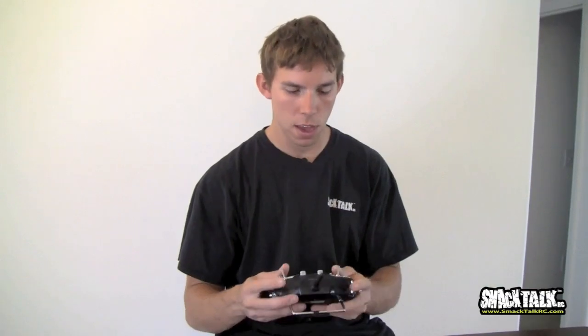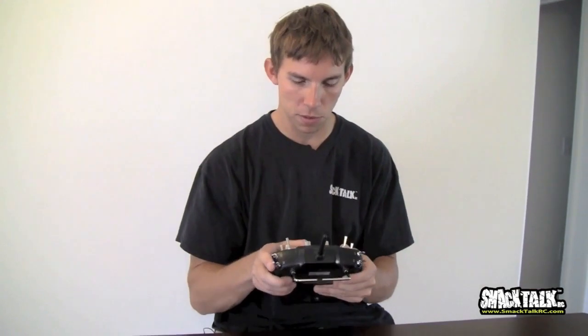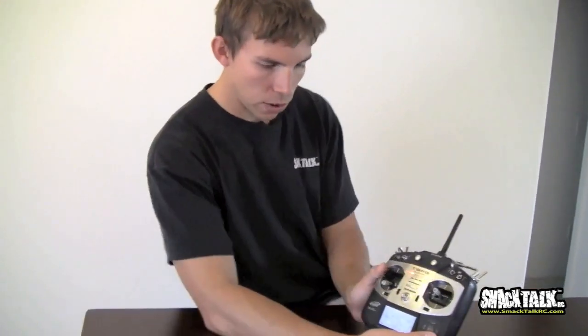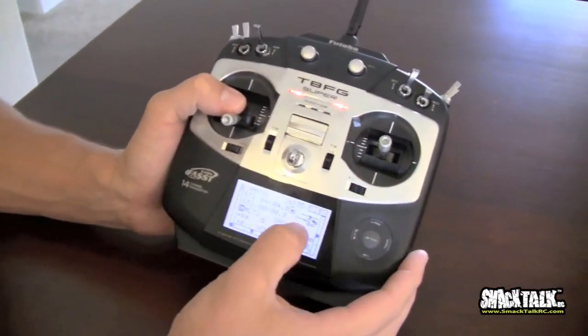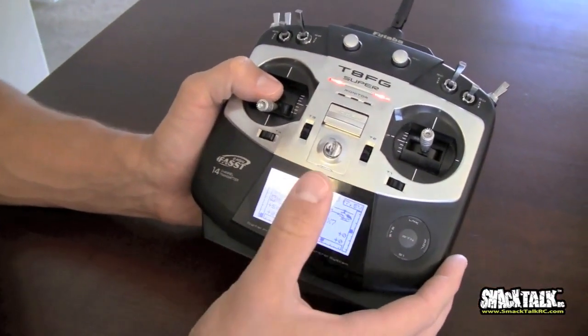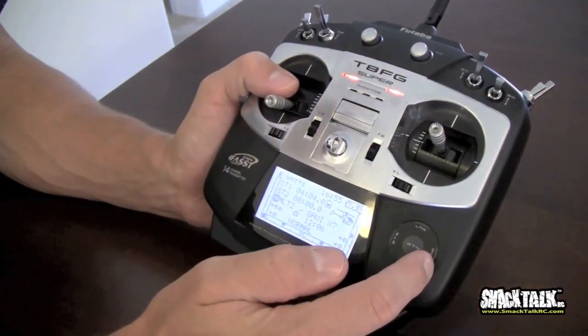3-position switches all the way around except for the back two. This one's a 2-position, and this one here for the kill is spring-loaded, just like a normal Futaba radio. So when I turn it on here, you can see my backlit screen. I've got my X7 model here. I really like the backlit screen. It makes things so much easier if you're night flying or something.